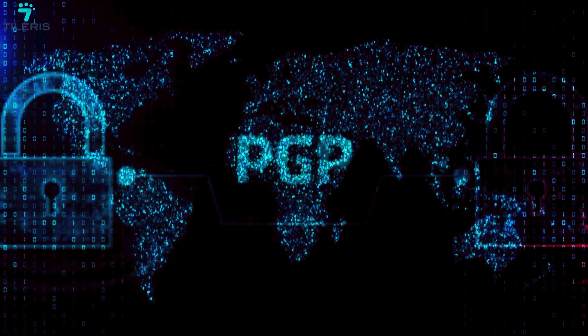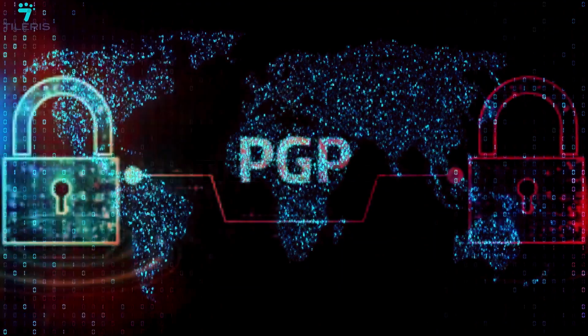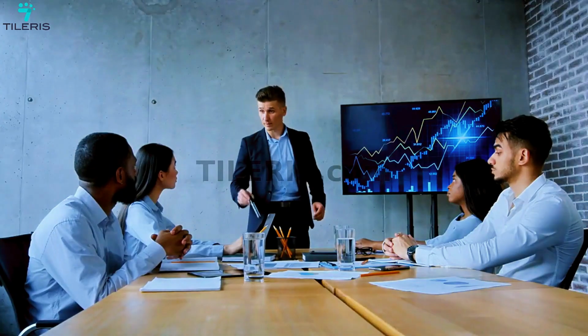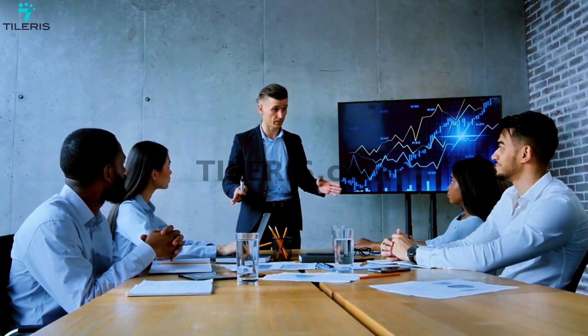PGP key management isn't rocket science, but it's definitely more than a checkbox on a compliance form. It's about building a system that protects not only your data, but your people. A system that accounts for human error, technical failure, and the ever-evolving threat landscape. Start by understanding the full key lifecycle. Know how to create, use, rotate, and revoke keys in a way that doesn't leave your organization exposed.